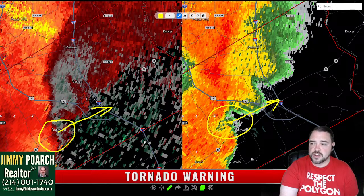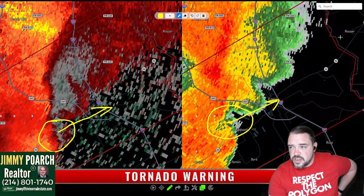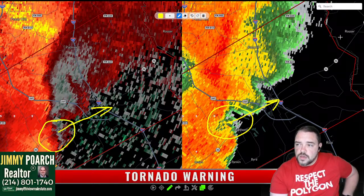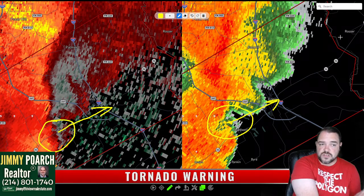If you're in the Garrett area, definitely take shelter as well. Really anywhere south of Palmer and north of Alma, you need to be taking shelter immediately. So even over in Rosser, you want to be taking shelter and paying attention to this, because this is moving very, very fast.